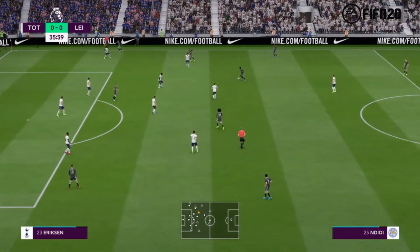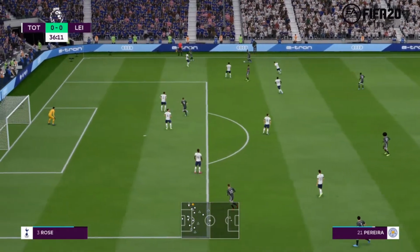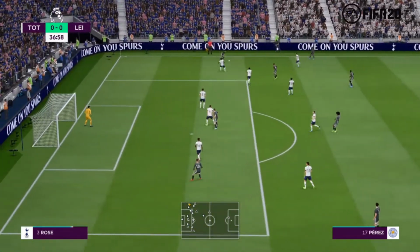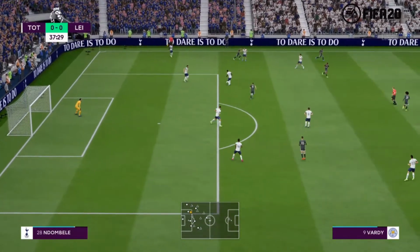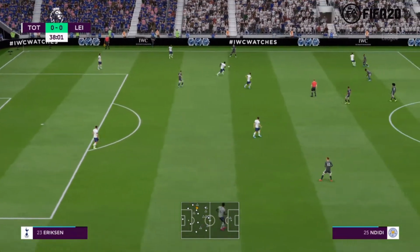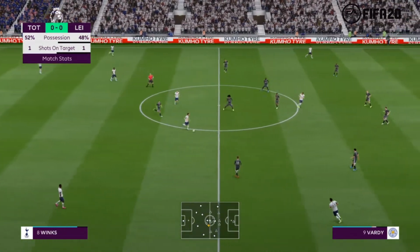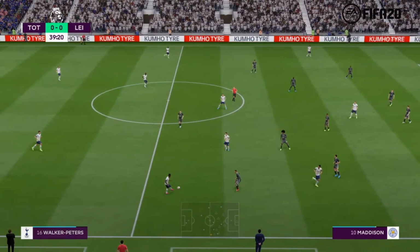Tielemans. Ndidi. Ricardo Pereira. And they've got a man out wide. They came on strong in that period of attacking play, but in the end, it was disappointing. Not been the most entertaining, and it's been very even as the possession stats bear out. Will we get to see some goals? A bit more excitement from here on in.